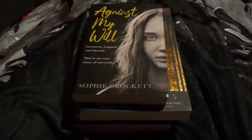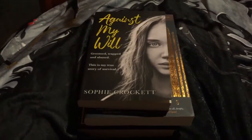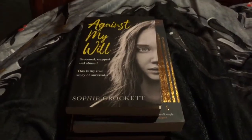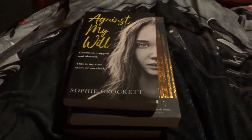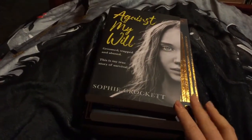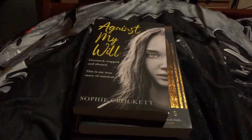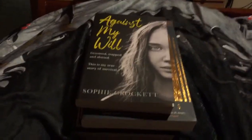So today I just thought I would do a quick book haul of a few books I've recently received from Harpercollins Australia in exchange for a review. Some of these have already been released, some aren't quite released yet, so I'm basically just going to read the description at the back of the book.